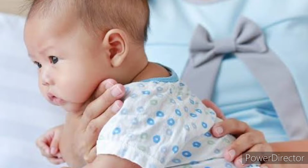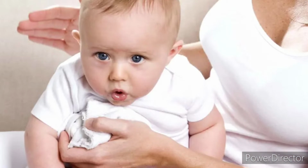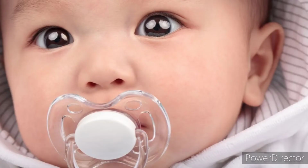The first one is to take a break to burp the baby. According to the American Academy of Pediatrics, it is a good idea to burp bottle-fed babies every time they consume 2 to 3 ounces. And if the baby is breastfed, it is a good idea to burp the baby while switching between the breasts. The next one is using a pacifier. Sucking on a pacifier may help to relax the diaphragm and stop hiccuping.